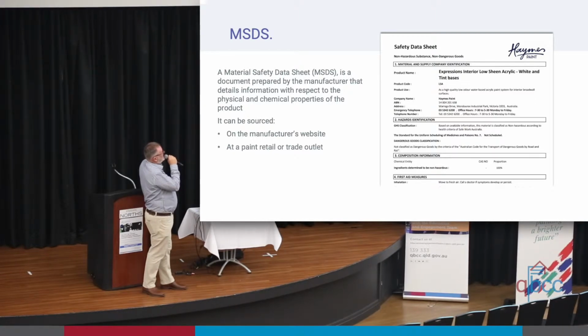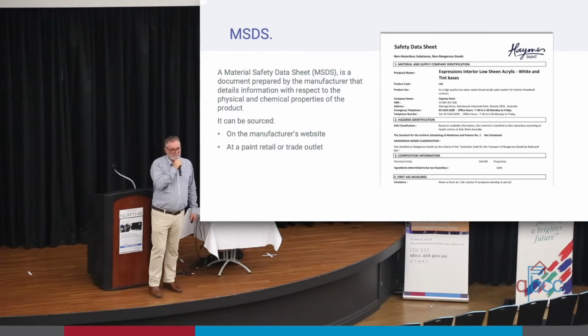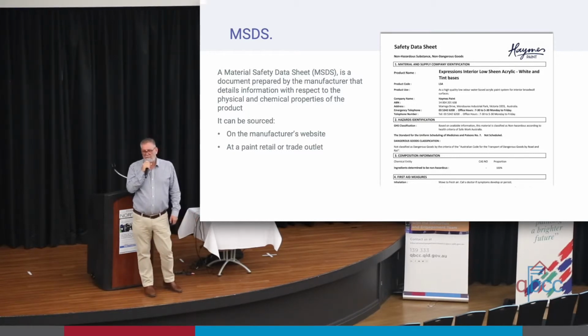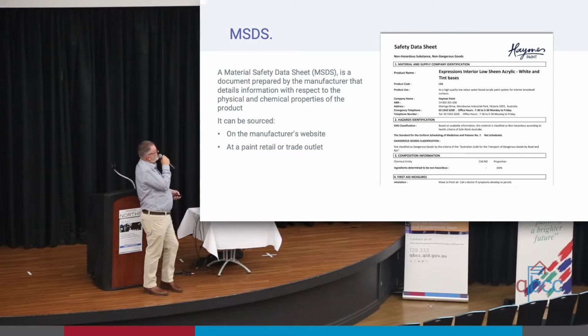MSDSs, okay, so what's an MSDS? It's basically giving you the physical and chemical properties of the product. They're available from all the manufacturers. By the way, any painters that are out there, even builders, you should have those MSDSs within your work health safety systems. If you're using a particular product, you need to have the MSDS on you or within your truck or whatever the case may be. But they're available from the manufacturers' websites. Paint and retail outlets will have them.